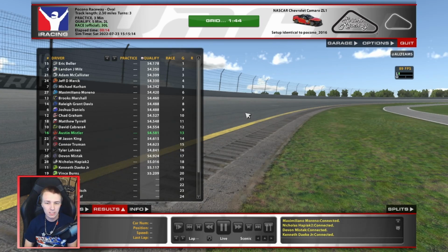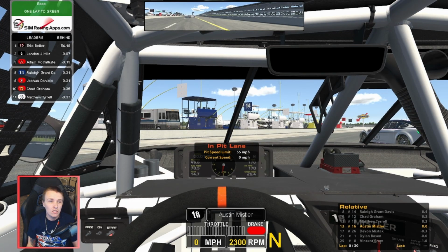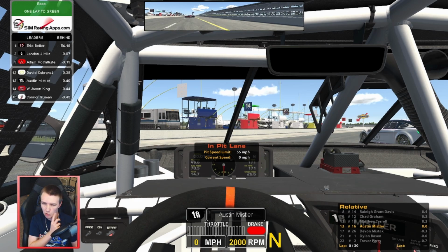All right, we fell back to 13th. At least we're on the inside lane. Hopefully we can gain a spot on the start of the race, and hopefully we can have a pretty decent race overall. We got 30 laps here. The truck race is only 25. I thought this was going to be like a 35 laps thing, because I thought Xfinity would be about 30, then Cup be 35, but 30 laps is fine.